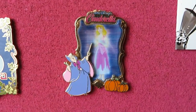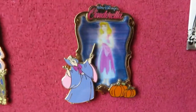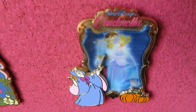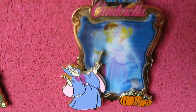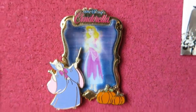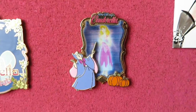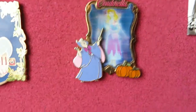Okay, now this one's kind of cool. It actually has like a little element, and if I can switch the camera enough to get it to do it. Okay, see there, if you go up, it shows Cinderella and Prince Charming with the fairy godmother there. And if you go down, it shows her in her pink dress. And I have had this pin for years and just recently discovered that it had that element. So I thought that was kind of cool.